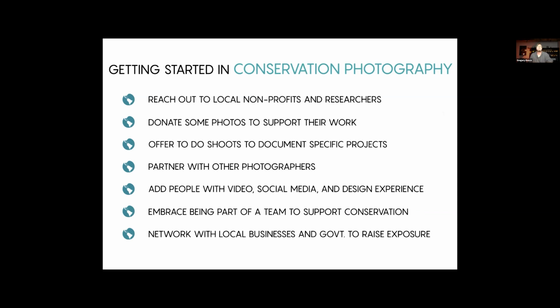They will always appreciate high quality, well done photos of them doing their job rather than just kind of crummy phone pics. I would partner with other photographers, because especially if you get a little larger project where they want different kinds of photos, one photographer can't do everything. So getting other people and dividing up, okay, you're going to do this kind of picture, you're going to do this kind of picture, you're going to do some video, that can be a really fun endeavor as well. And if you have people with video, some social media, and maybe design experience that you can pull in too, that can really help to get the message out there.